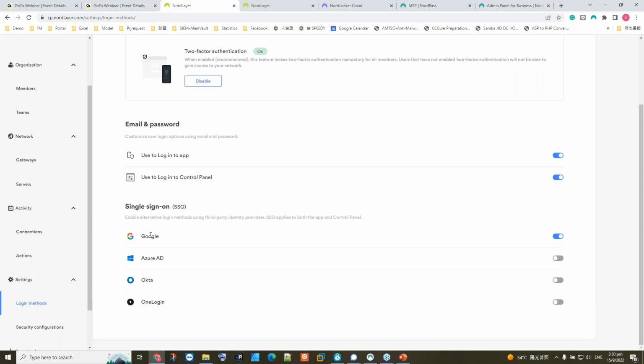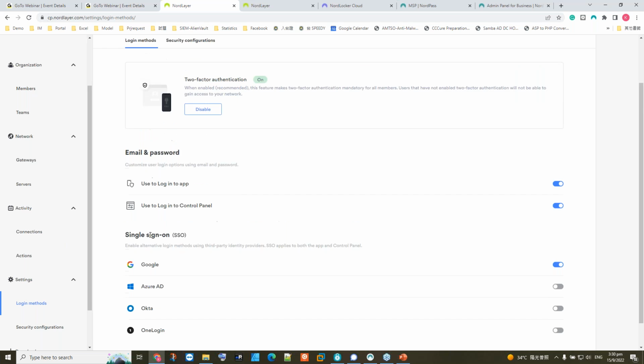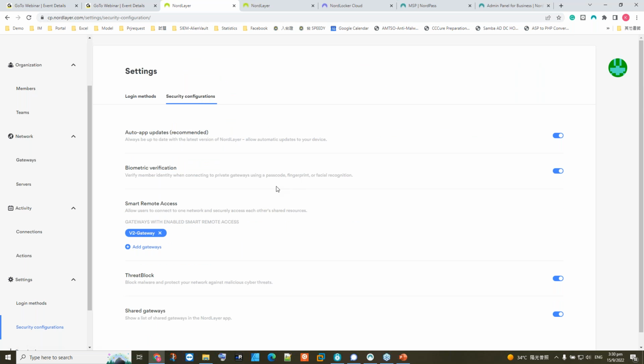Really user-friendly. I don't need to configure the token and so on. No need, you just click it, turn it on. It works. Okay. We also have some more detailed settings like auto app updates and biometric verification.